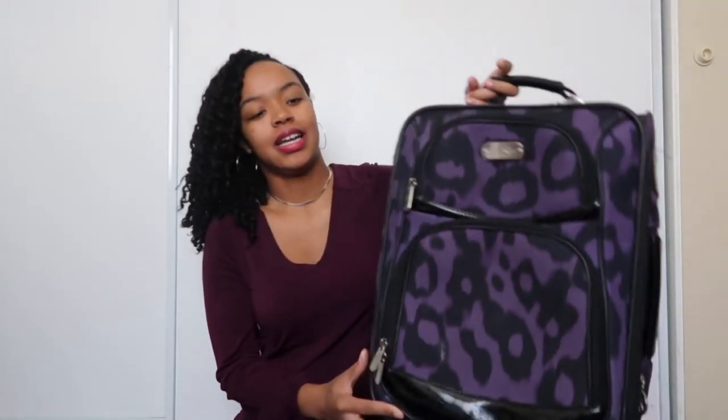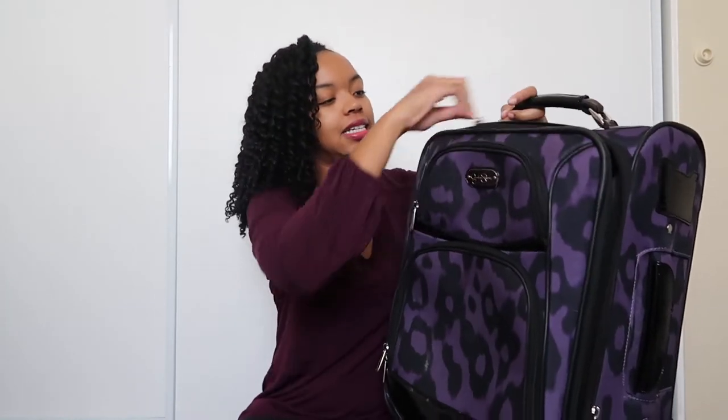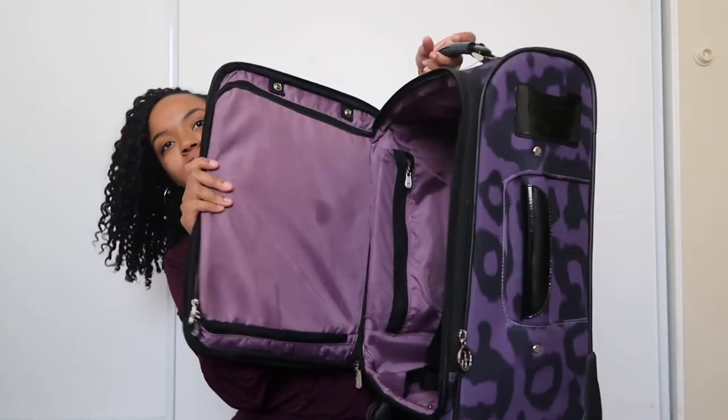So, this is my carry-on. It has a zipper compartment here and here, and it is expandable, and the inside looks like this. It's pretty big. So anyway, I'm just gonna sit it right here so we can pack it as we go.